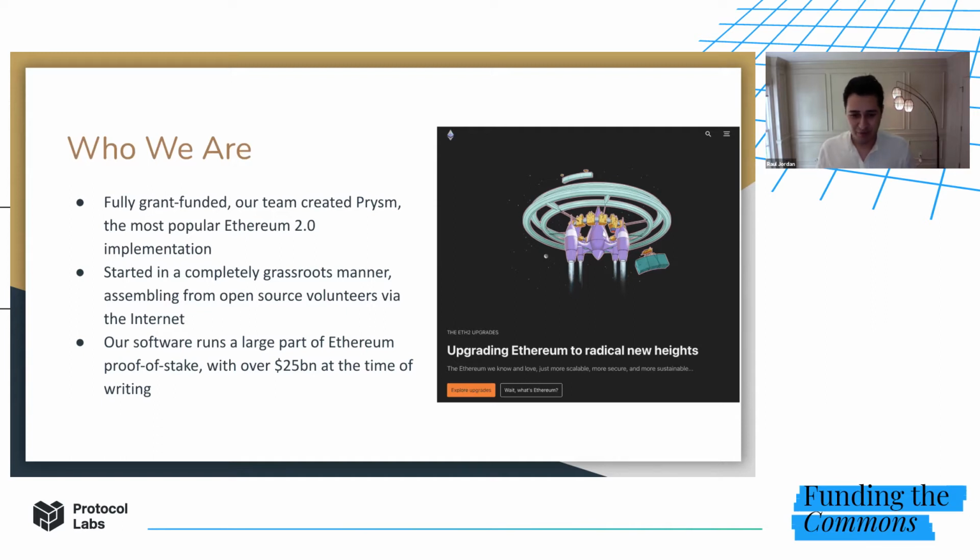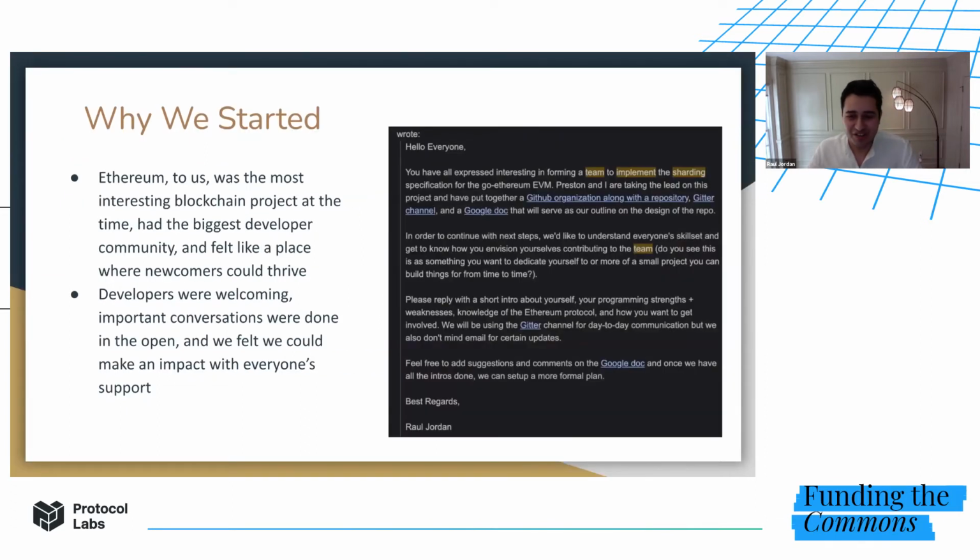So a non-trivial number of people are actually staking on mainnet today and trusting our software and other teams' software with this big responsibility. And we wouldn't have imagined reaching this point when we first got started on this idea. So why did we start, right?